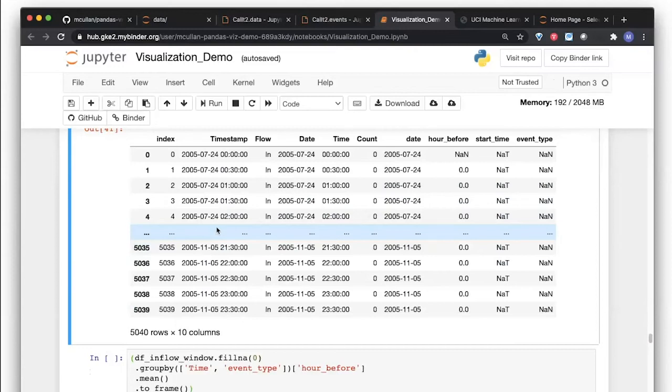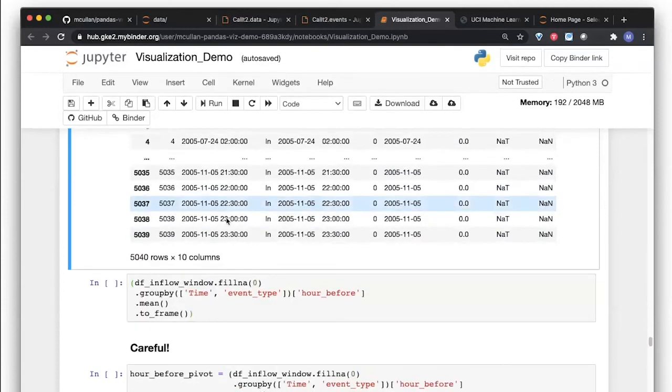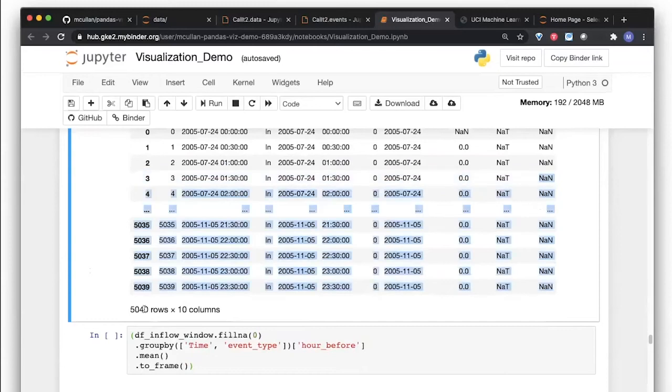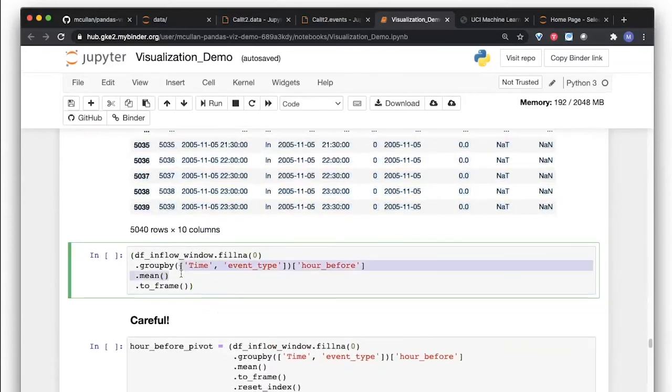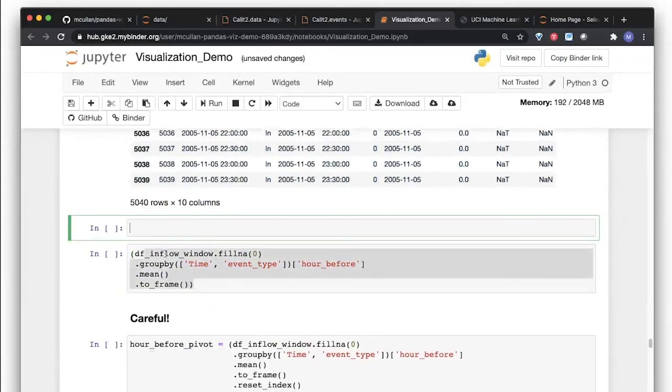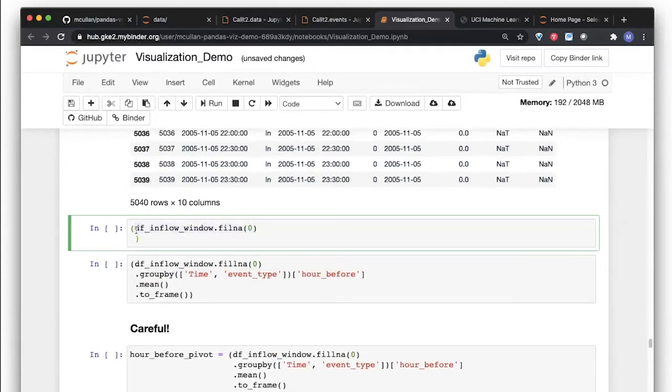So let's just do a really, really basic approach to this. Let's say, take all of these missing event type values. Let's just call it 0 for no event. Actually, I'd like to start with something even more simple. Let's say with that data frame I had above, let's turn those missing values into zeros, and let's say group by the event type.